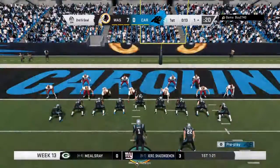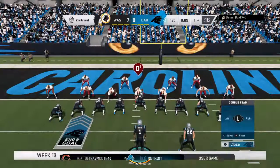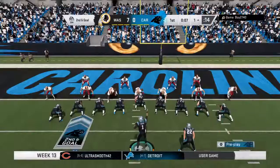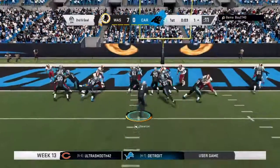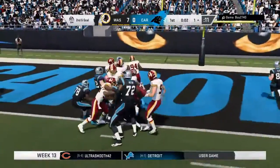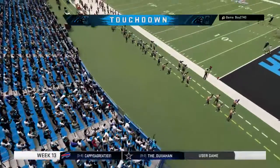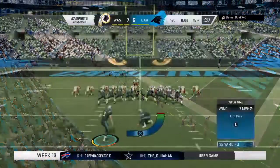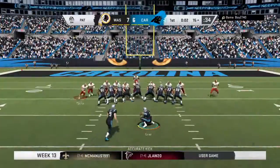Another shot from the 1 on 2nd and goal. Check 25. Check 25. Check. And now he'll and he is in. Touchdown, Carolina. Cam Newton keeping it himself from a yard out as his guys are on the board here in this first quarter.